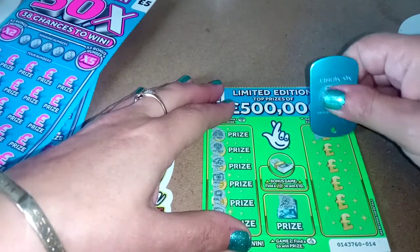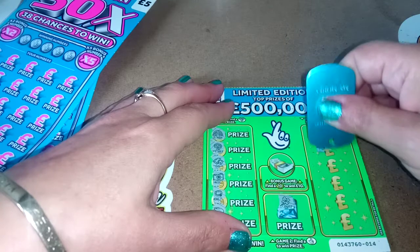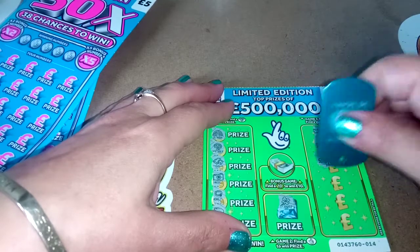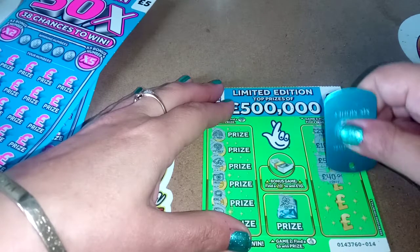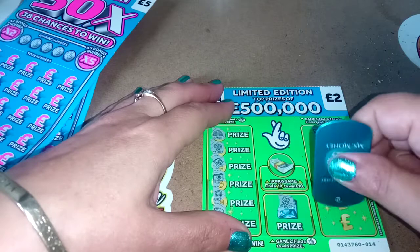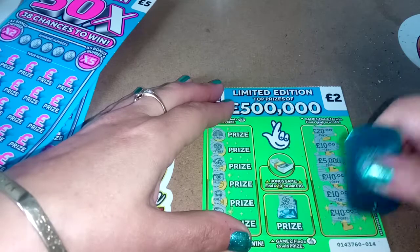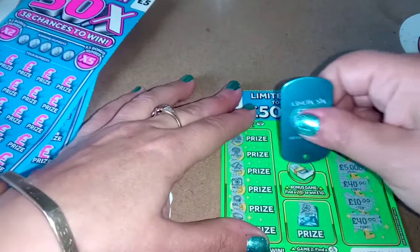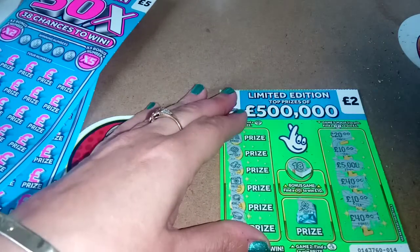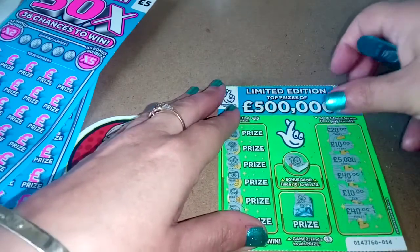Three of a kind. We have 20, 10, 5,000, 40, £10 and £40, so no win there. Looking for 10, we have 18, not what we're looking for.